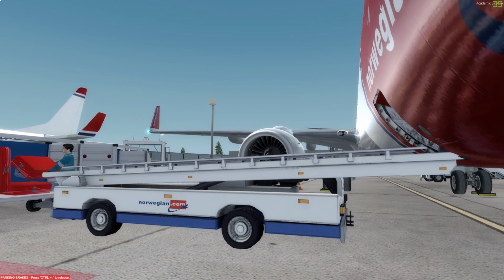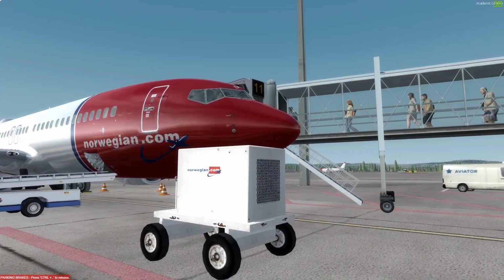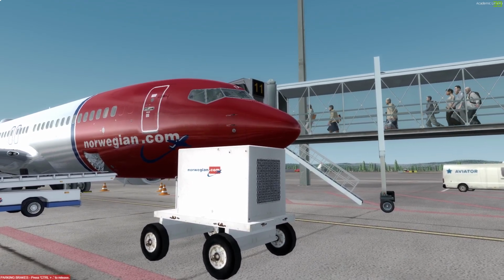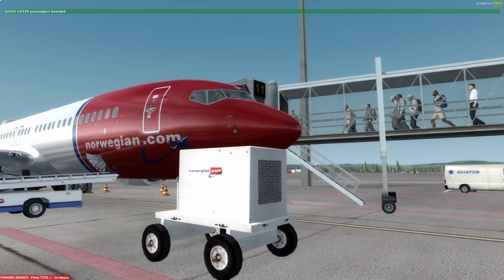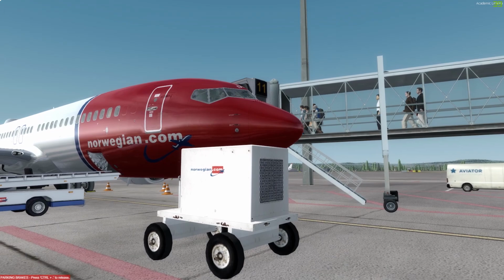Now the passengers, I think it's time that we get them on this aircraft, so bing bong, here they come. GSX V2 obviously, finally using some gates. This is one of the pros of Oslo, has really nice gates like this. We're carrying, I think it's 189 passengers today. A lot of people going to Helsinki.